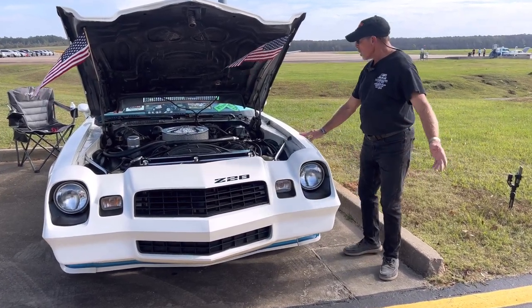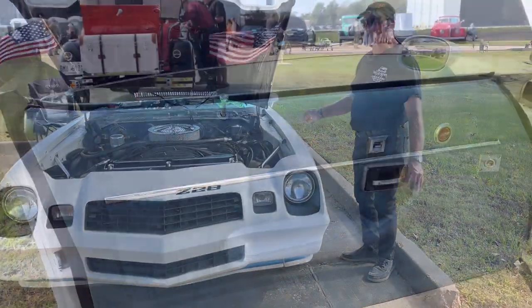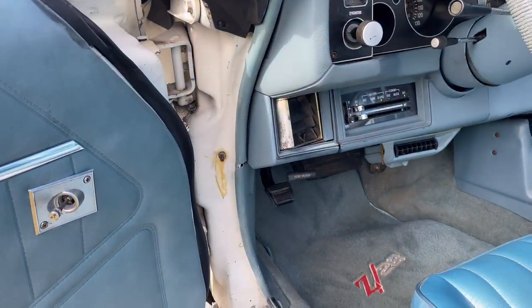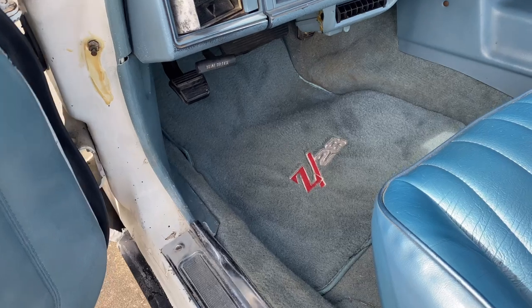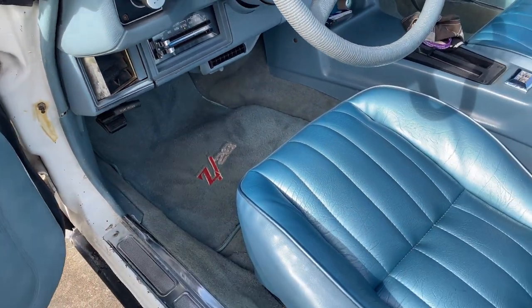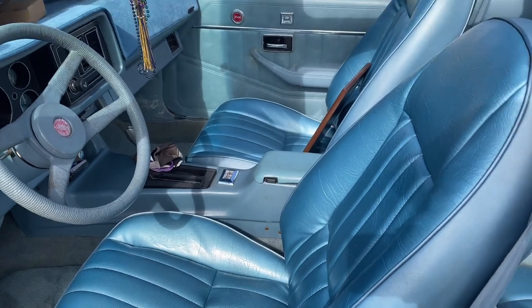So, pretty much of the car, the interior is pretty much original. What were you telling me they've done for the transmission? Well, yeah, I have a transmission changed over. It has a 4-speed. I like it. It's okay.